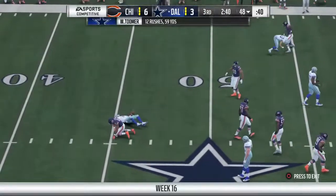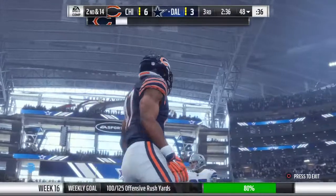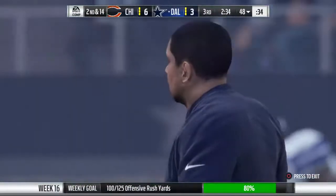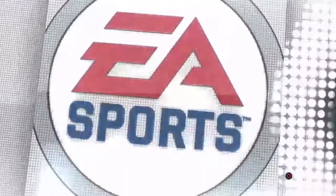To the short side left. And holding it may be the wrong decision as he stopped in the backfield. They'll wind up losing 4 yards on the play. And that's going to make it 2nd and 14.